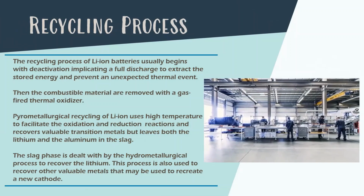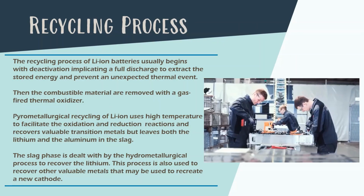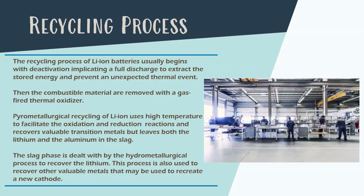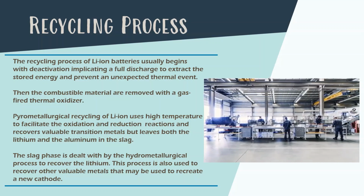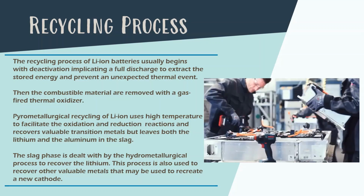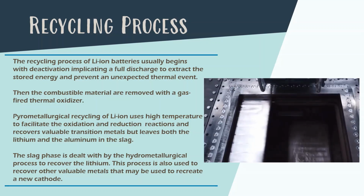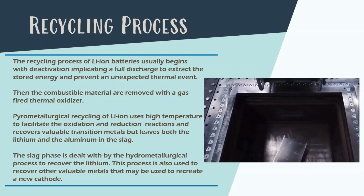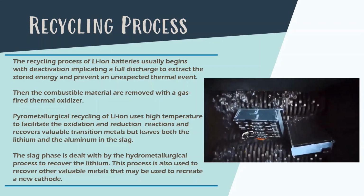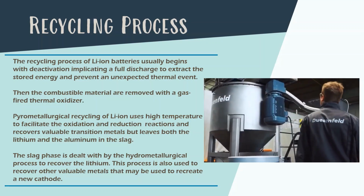The recycling process. The recycling process of lithium-ion batteries usually begins with deactivation, implicating a full discharge to extract the stored energy and prevent an unexpected thermal event. Then, the combustible materials such as plastics and insulation are removed with a gas-fired thermal oxidizer, which leaves the battery clean and the naked cells with their metal content. Once disassembled, sorting separates copper foil, aluminum foil, separator, and the coating materials.